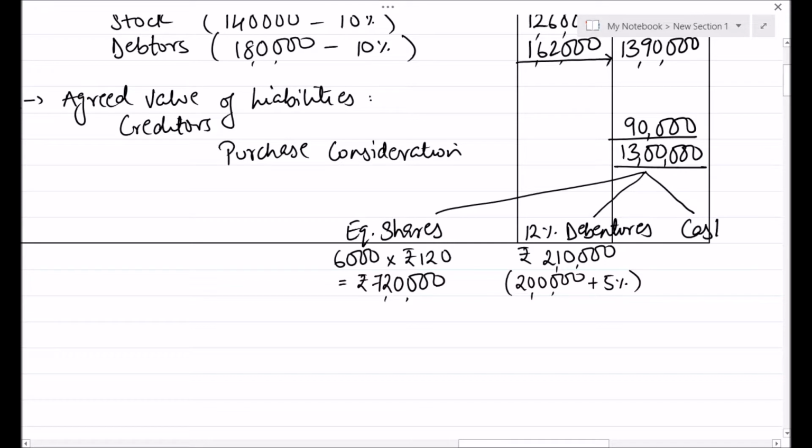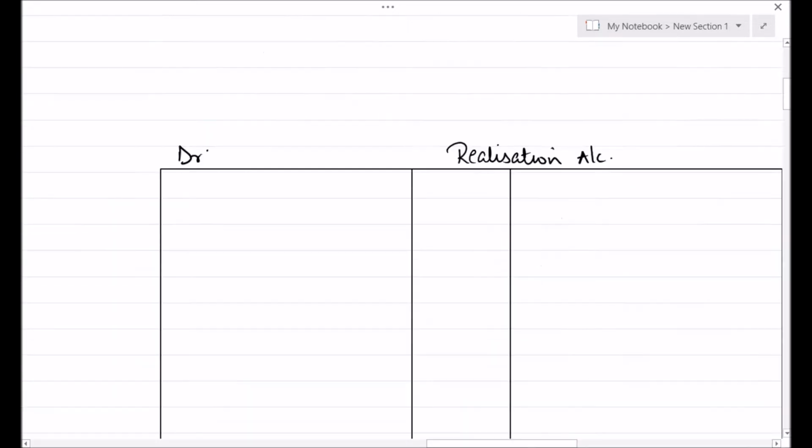And finally, the balance is given in cash, and the balance amount comes to rupees 3,70,000. So purchase consideration is discharged by 3 ways: one by equity shares, then by 12% debentures, and finally the balance in cash. Now we will calculate the purchase consideration of Vestar Limited.